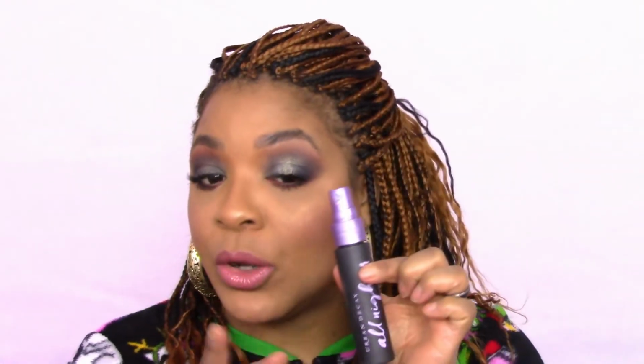Spray one more time. I'm going to go ahead and lock everything in. I'm going to use the Urban Decay All Nighter. I have been digging this setting spray. I'm going to get more.